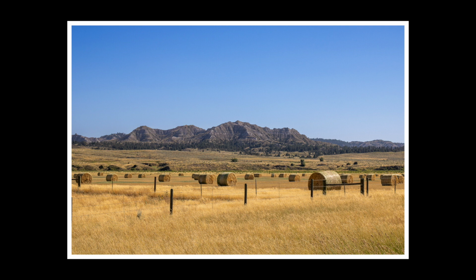You just see them all over. I don't know how they move them somehow and get them to the cows, or perhaps they just put the cows in the pasture, but.